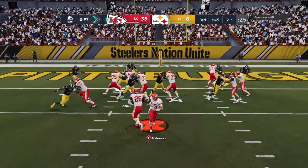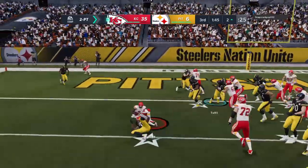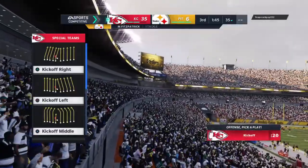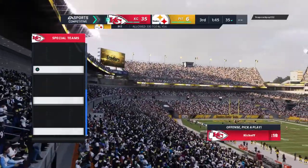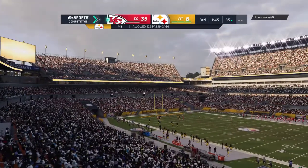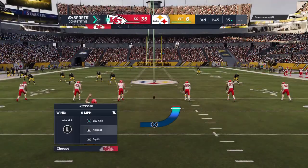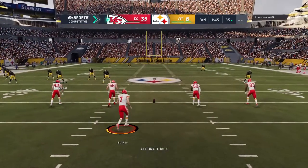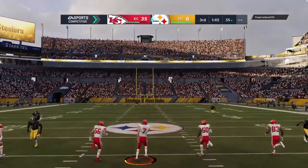And here's Edwards-Helaire. They'll try and run it in with Bell. And he is not going to get to the goal line. And for the first time here this afternoon, they are thwarted on the 2-point conversion. Harrison Butker to kick off for Kansas City. Now after the touchdown, here's Butker on to kick it away.